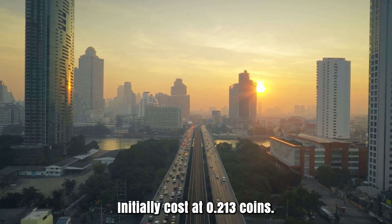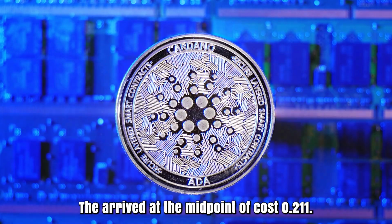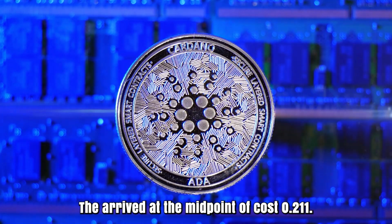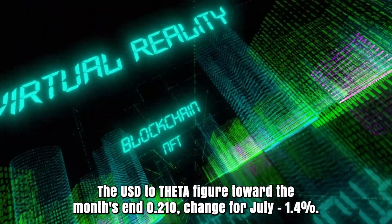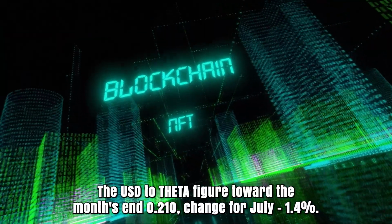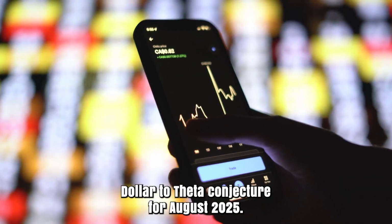US to Theta expectation for July 2025. Initially, cost is 213 coins. The high is 226, while the low is only 196. They arrived at the midpoint of cost, 211. The US to Theta figure toward the month's end is 210. Change for July, 1.4%.